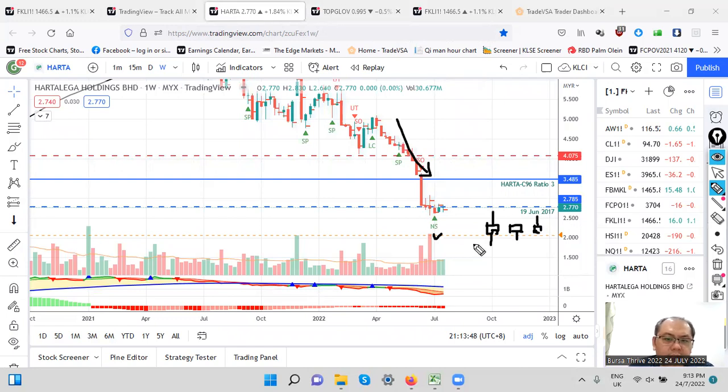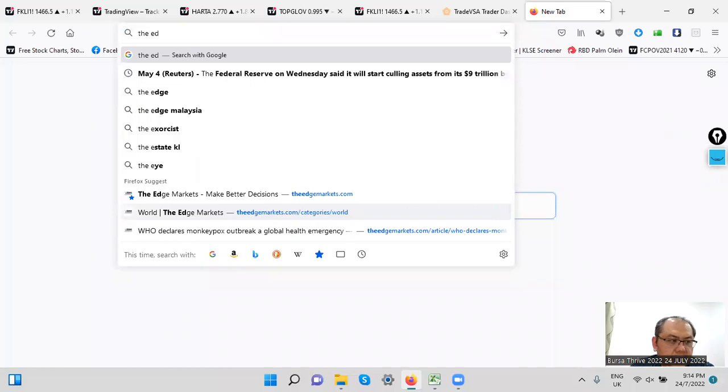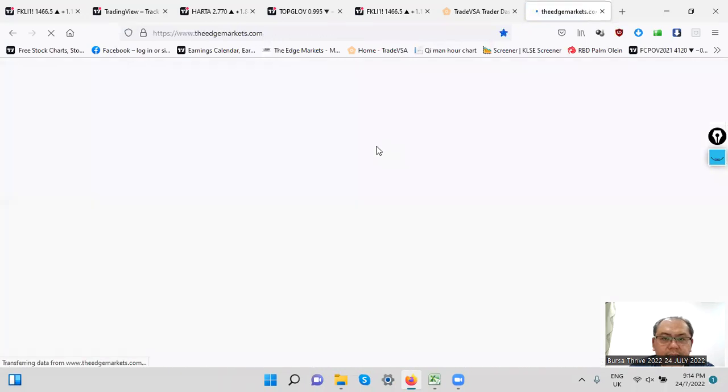Actually, it's quite good. This is forming an absorption, which means someone has been queuing at some level to buy whatever is dropping to that level. On a weekly chart, when you see this, it is actually quite powerful. I think this has a short term move up. This actually comes from the news of the Malaysian market, when I saw this news about the monkeypox.